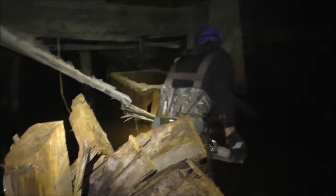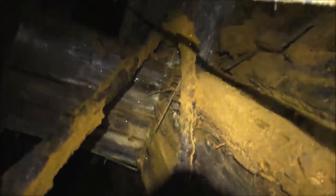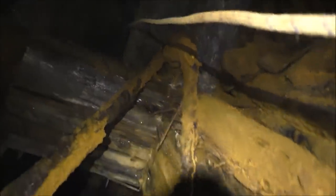Here we've arrived, and we believe this is the 185 level, which is the lowest main haul level in the mine. So we ran up. That's the way out. Pretty tough. We came about 400 feet straight down. About half of it, no ladders at all, just straight down. We might as well have gone down the shaft for all the difference it made.